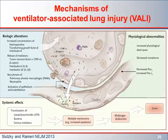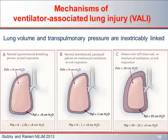So he believes that in order to avoid these biological alterations and physiological abnormalities with the consecutive systemic effects, which will finally end up in multiple organ dysfunction and death, we should use a protective ventilation strategy. And he is again explaining how the lung volume and transpulmonary pressure are linked together.